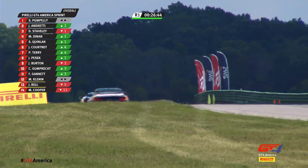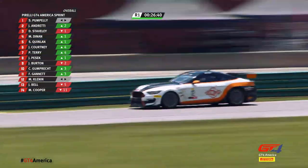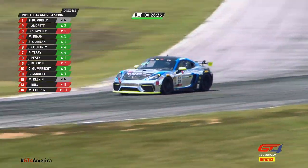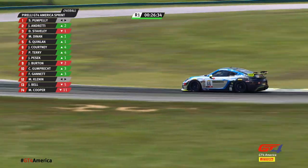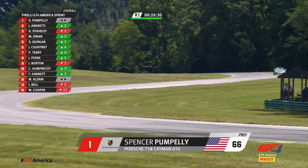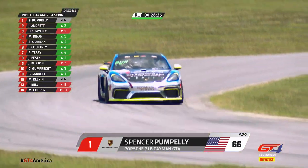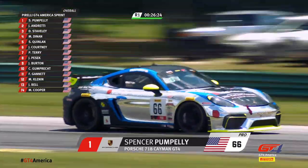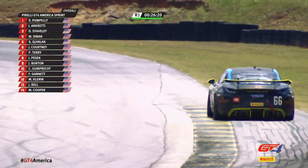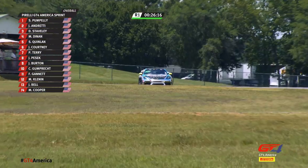That time, Jared a little bit cleaner, mindful of what happened the last time down through turn 17, and making it work. Meanwhile, up front, the margin now 3.5 seconds, essentially, for Spencer Pompelli. And he's got to be absolutely delighted at this point. And again, there's still a lot of time left, and we're just coming up to halfway. But you've been able to build up a 3.5 second margin that gives you a little bit of a cushion, doesn't it, to be able to deal with here in the latter part of the race.